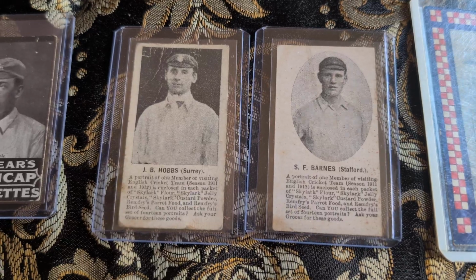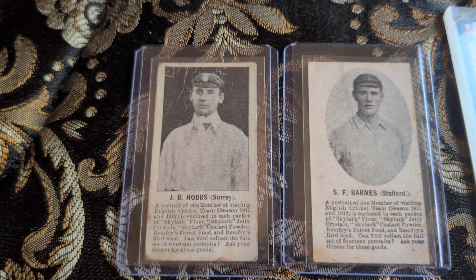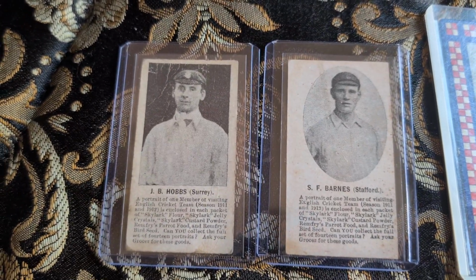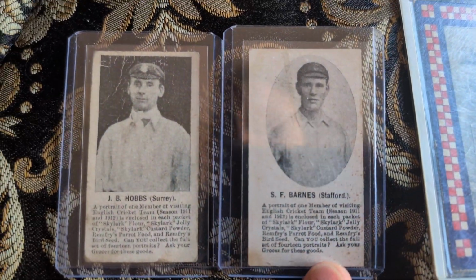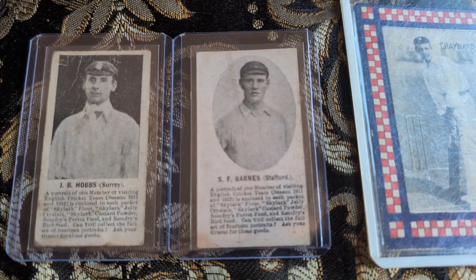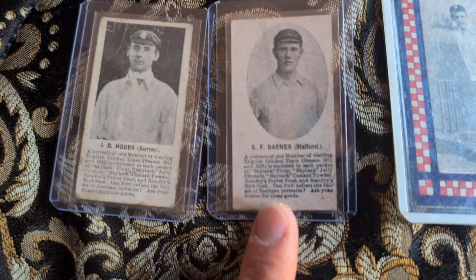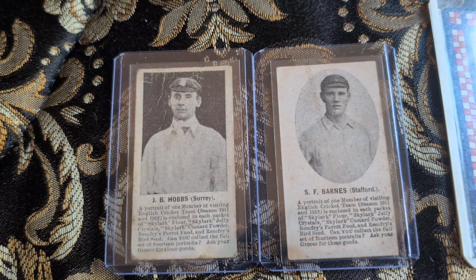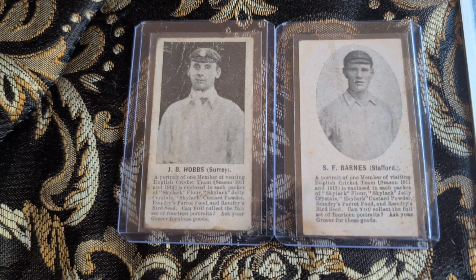The most commonly referenced cricket books were written in the 80s and 90s. They don't mention this set. It was unknown at the time, and even to this day, not all of the 14 subjects are known, so extremely rare. And the Barnes card in particular, there were articles written to try to find it, and it took a while. It was only last decade that this card even surfaced. So for both of these, I'm guessing that there's 5 or less copies in the world. So really, really happy to add those.